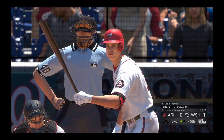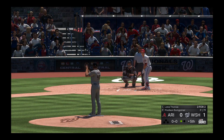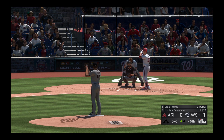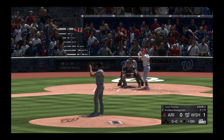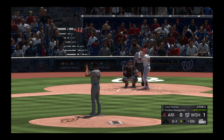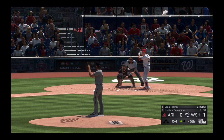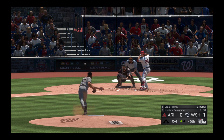Next to hit, Lane Thomas singled in his last at-bat. First offering. Shocked he didn't let it fly right there. Usually you're looking for a fastball elevated to get the party started.